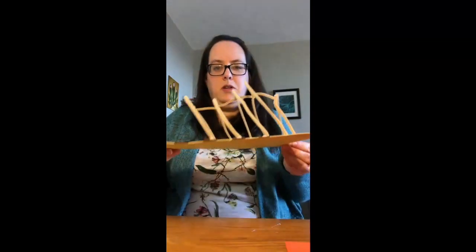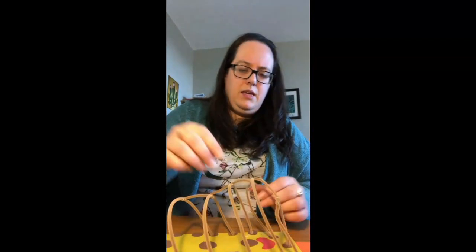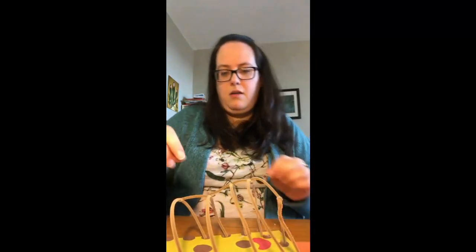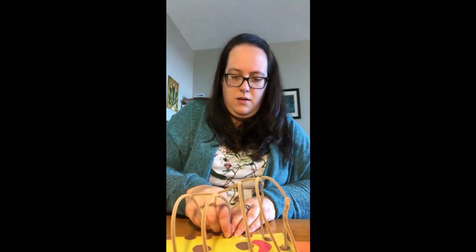Okay, here we are. So there's my structure. It's starting out a little wonky, but I don't think they're going to be perfect. There we are. That's a bit better. This one maybe needs to be a bit shorter. That's the nice thing with pipe cleaners, is you can make them a little longer, a little shorter, just by bending them. There we are.